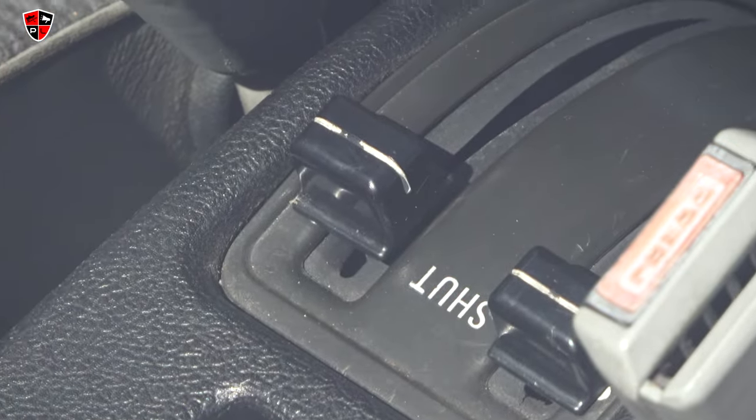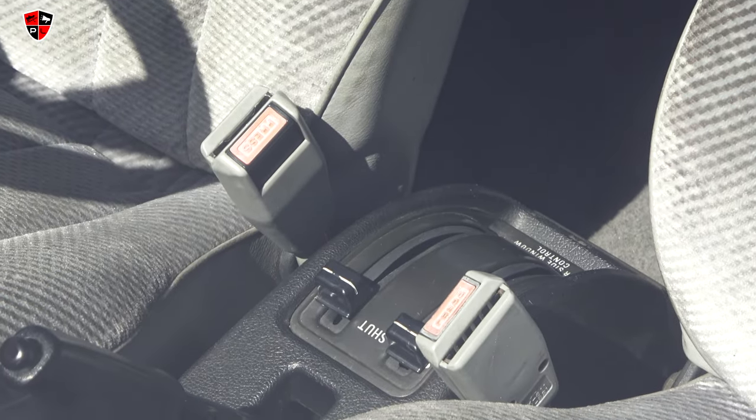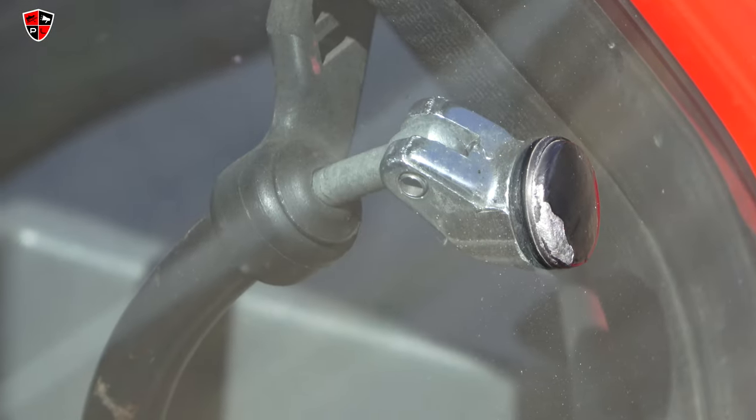Interesting thing about this is that is the rear side window control. Which makes me think it's definitely an import. There is the window control.